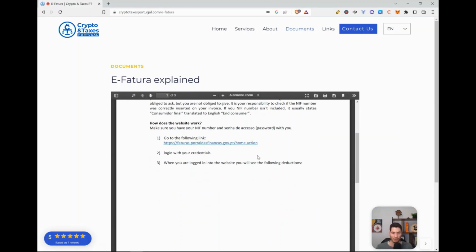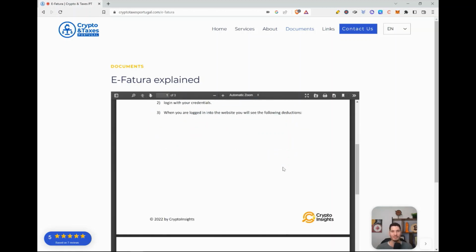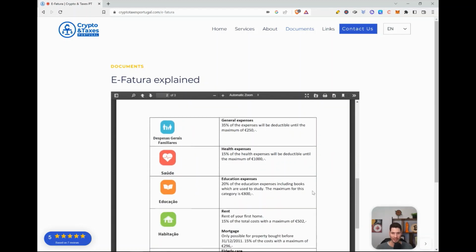You have to log in with your credentials, and when you're logged into the website, you can see the following deductions. I won't log in myself because then you can see all my personal information. Plus, it's also illegal by YouTube to show your personal information and to log in with a login and a password. So you have general expenses.